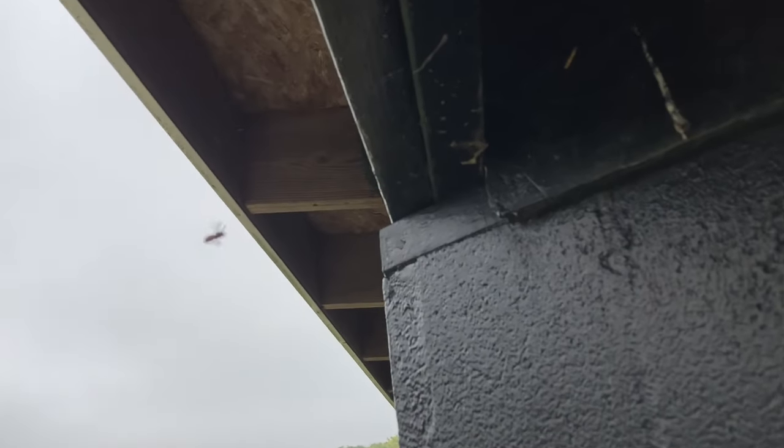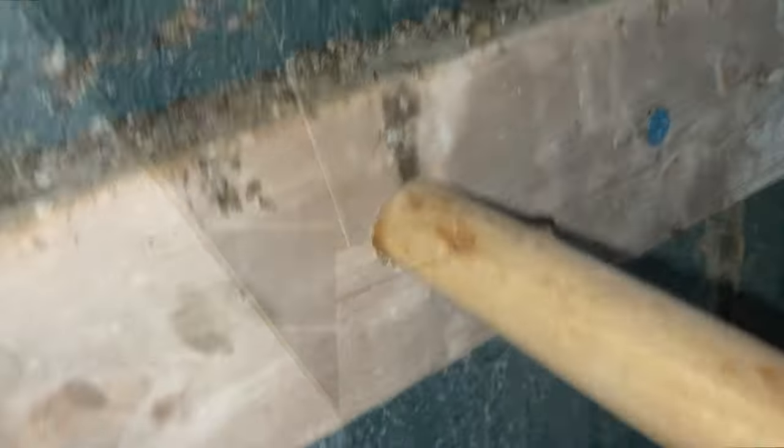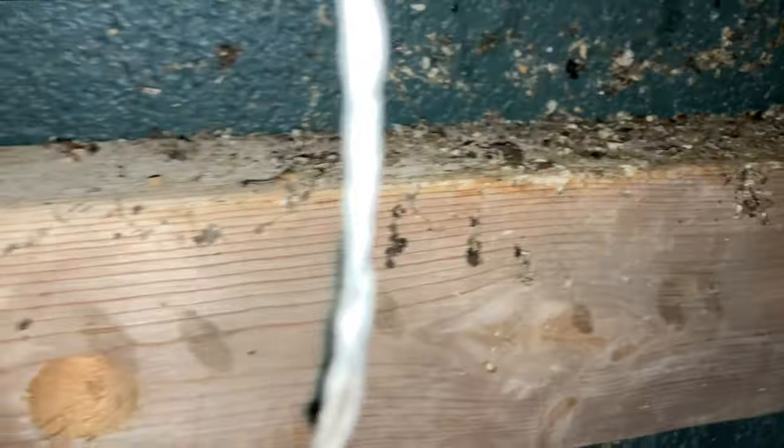Okay, so quite a few coming in and out right now. This is a very active Germanica nest. So you see all this debris here from where the nest has been dropping their waste all along the wall and along this 2x4. Let's see if we can watch any of them coming in.